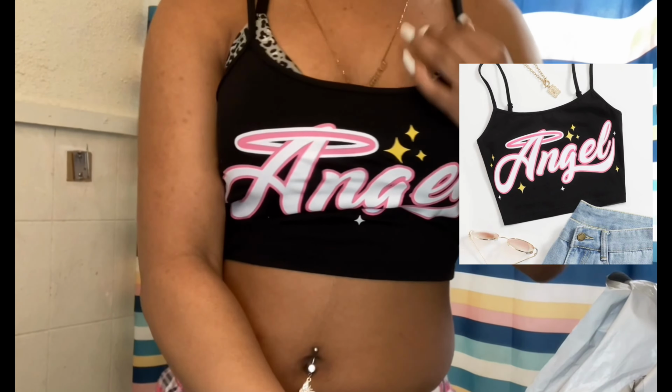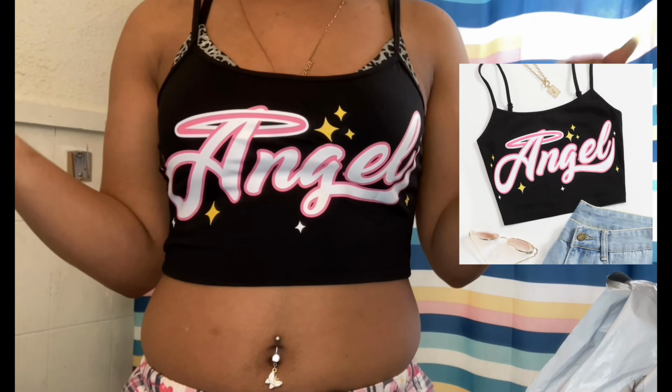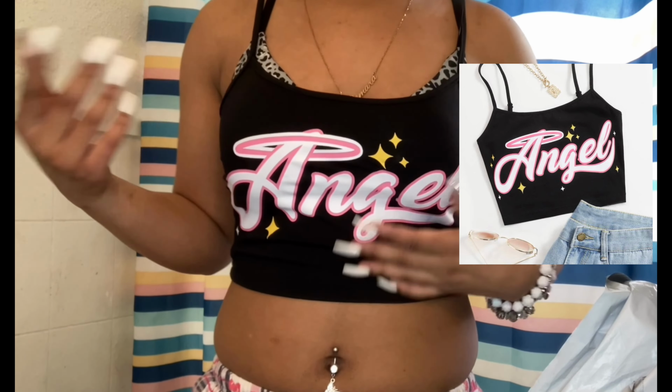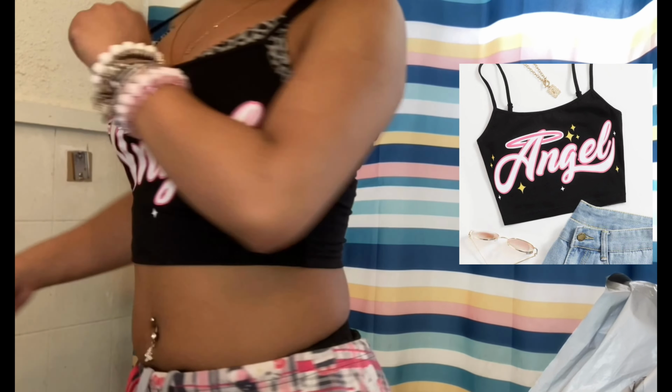Y'all, this is the one I could not wait for. Most of these shirts I think you wear without a bra, not the white ones though, but I've been waiting for this shirt. This is the first one I put on my list when I started my cart. Y'all, this is so cute. Did I lie? I don't think I lied. Okay, so that was all of the shirts.